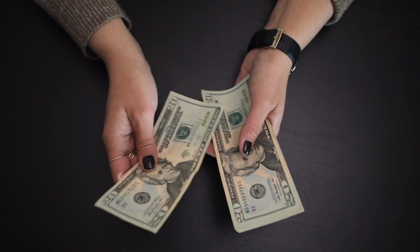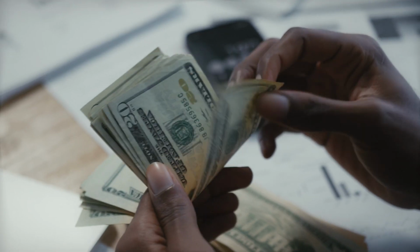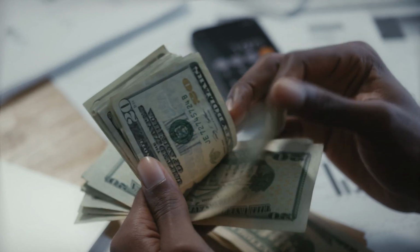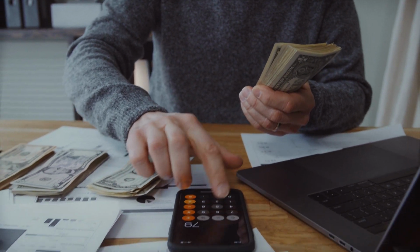Now, if you're set on cash and you are going to get some cash out, do it before your trip and never exchange at the airport. Buy it at a place like S Money and make sure you do get a mix of notes.